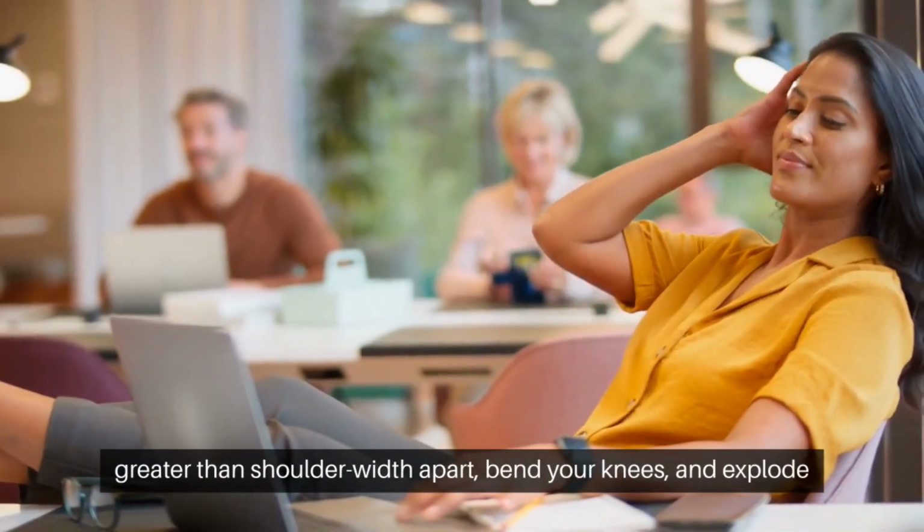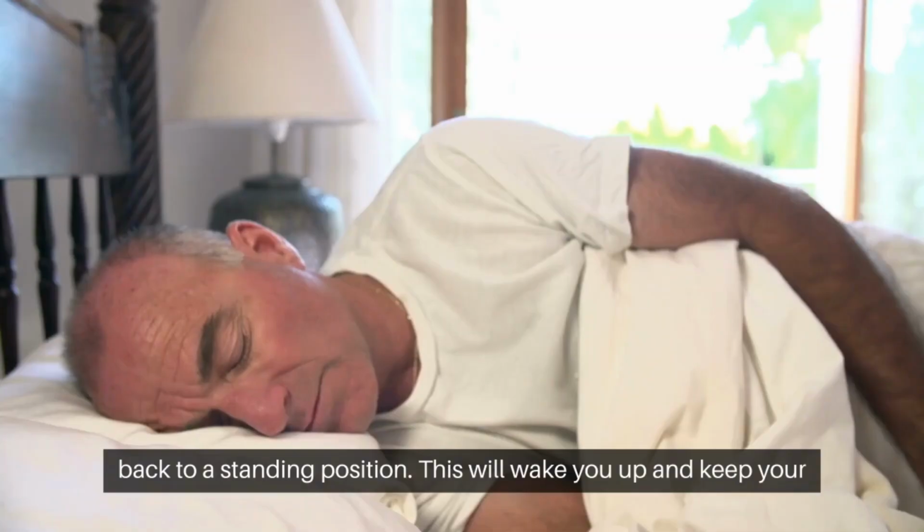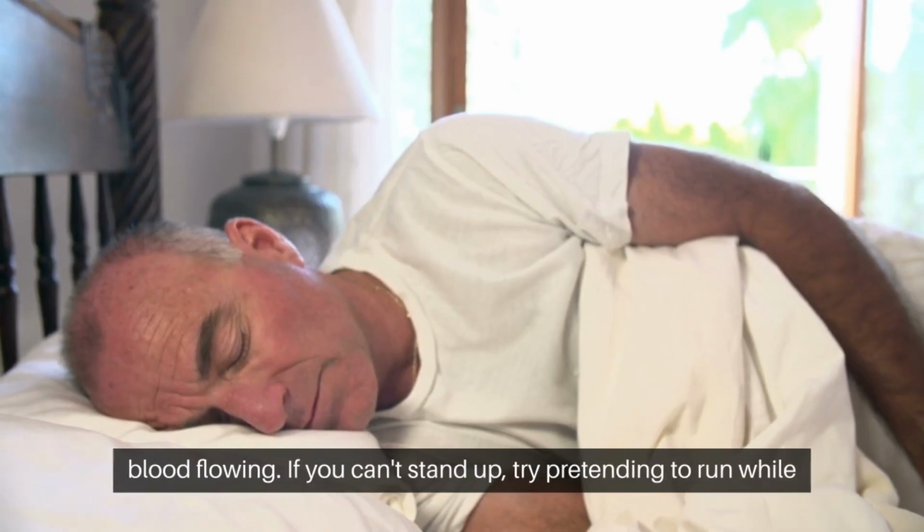Stand with your feet greater than shoulder width apart, bend your knees and explode back to a standing position. This will wake you up and keep your blood flowing.